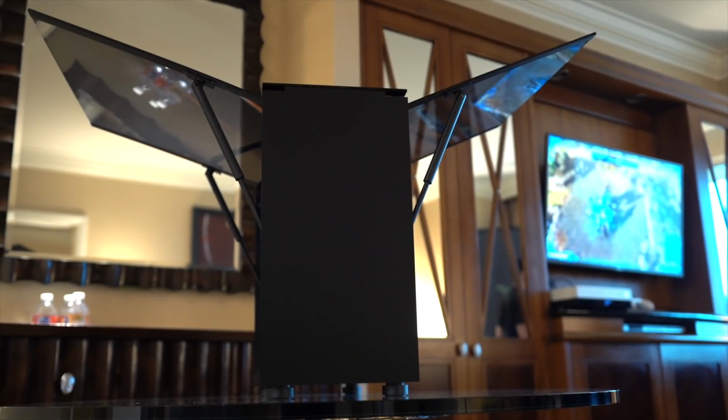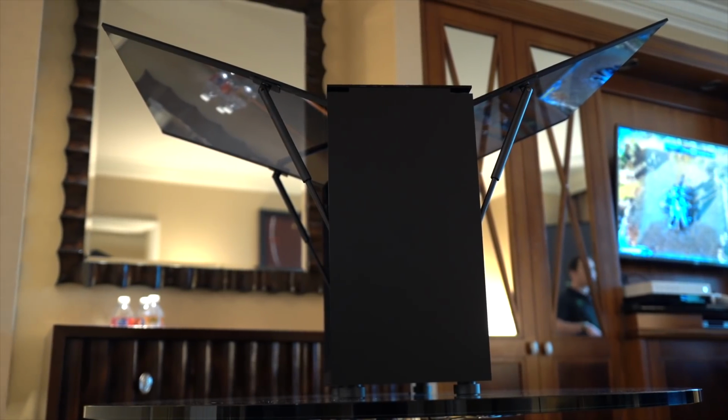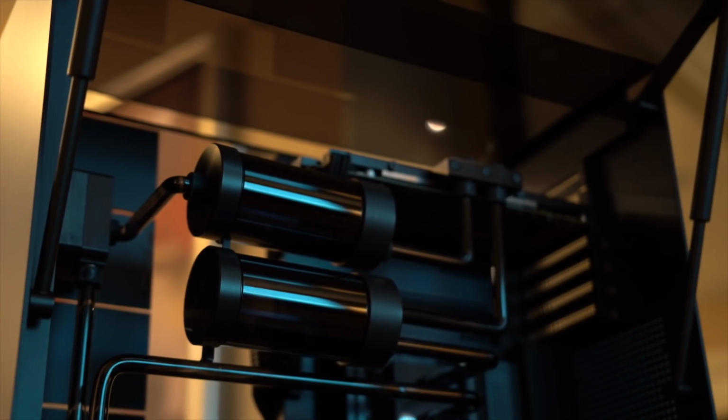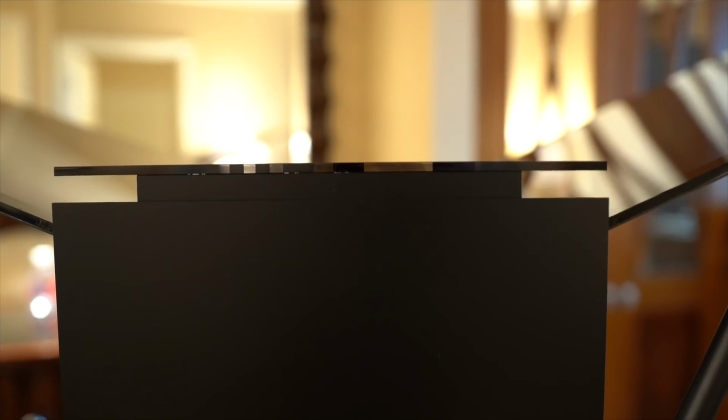So for both of these side panels, they are also tempered glass, but they fold upward. You have these vertical swinging doors now, so it's kind of like a Tesla. But another thing I thought was really interesting was there's actually hydraulics built into the top panel itself.